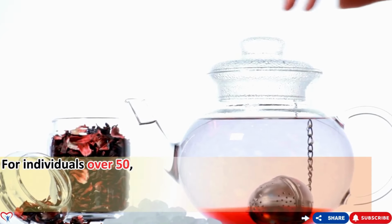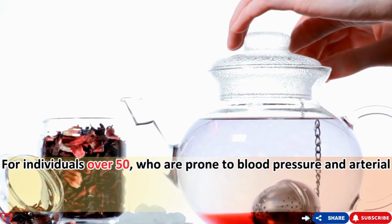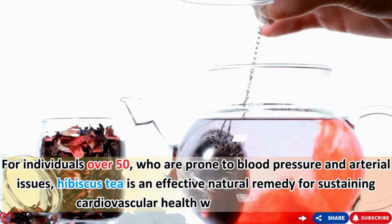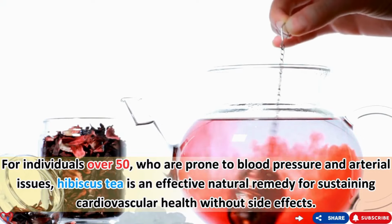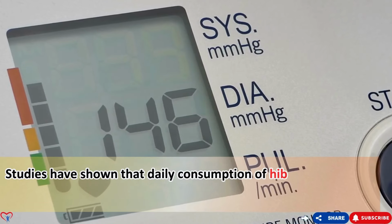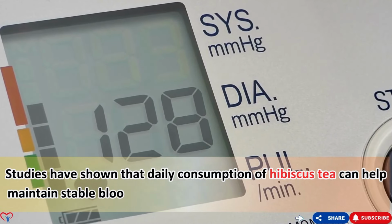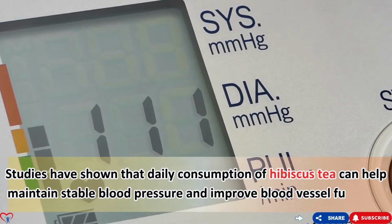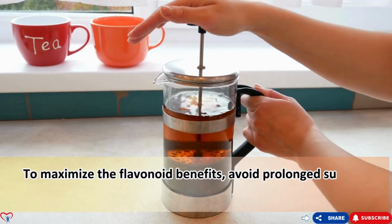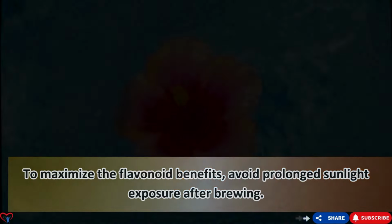For individuals over 50, who are prone to blood pressure and arterial issues, hibiscus tea is an effective natural remedy for sustaining cardiovascular health without side effects. Studies have shown that daily consumption of hibiscus tea can help maintain stable blood pressure and improve blood vessel function. To maximize the flavonoid benefits, avoid prolonged sunlight exposure after brewing.